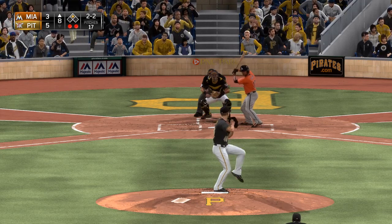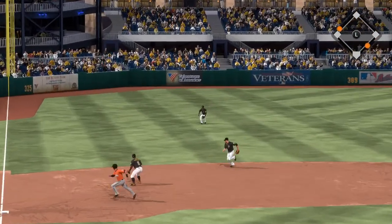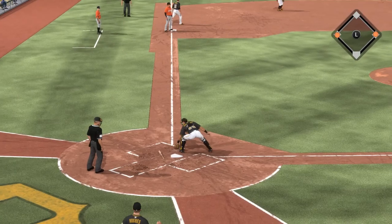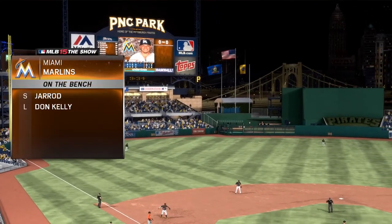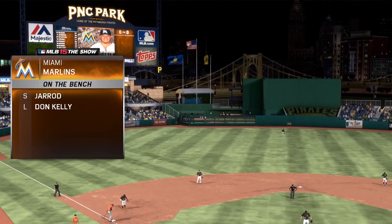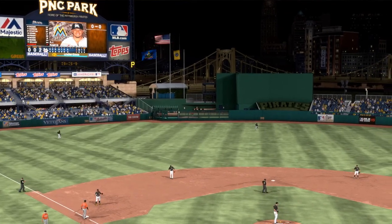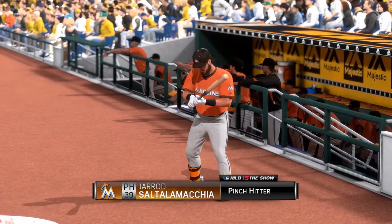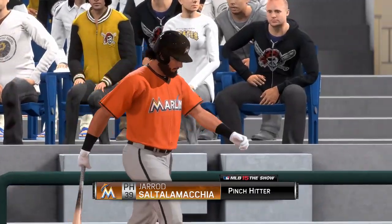Here comes a 2-2. On the ground to third. Oh, and he lets the ball play him that time, and it kicks by him into left. And the runner at third will put the brakes on here as they didn't want to chance it even with 2 outs. And I suspect we might see a pinch hitter here, and if that's the case, here's what's left on the Marlins bench. Jared Saltalamacchia will come on to pinch hit here in a big spot. 39, Jared Saltalamacchia.